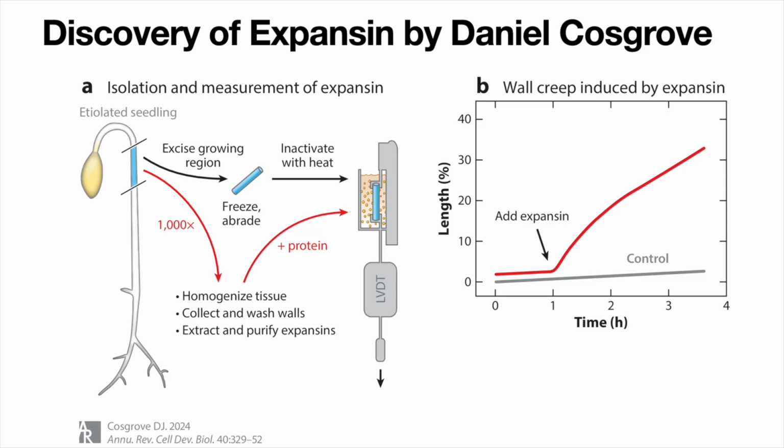He added each of the protein fractions back to a piece of growing section that had previously had its proteins inactivated by heat treatment. The growth or extension of this tissue was measured with an LVDT, which is a linear variable differential transformer, a device I will explain later in this lecture. The tissue is placed into an apparatus and a weight is hung on the device to apply a stretching force to the tissue. The cell walls begin to extend at this point, what he calls wall creep.